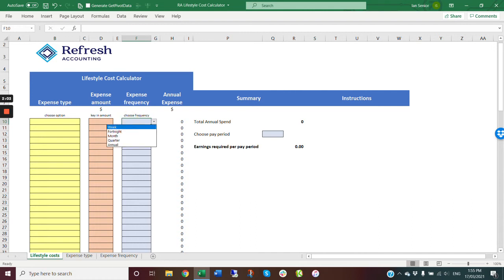So for example, let's choose car insurance. We'll assume that the premium is $800 and it's annual. You will see that $800 now appears in the annual expense in column H.